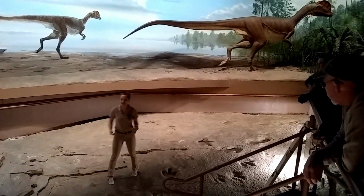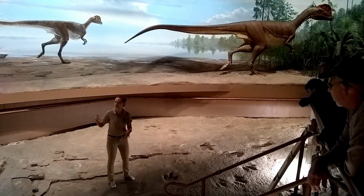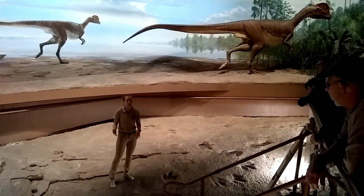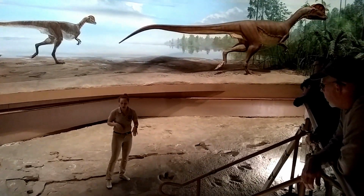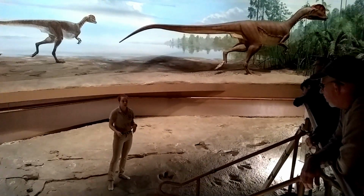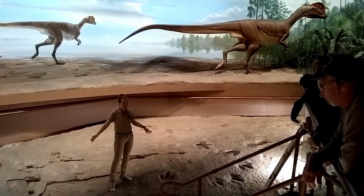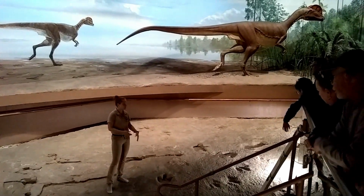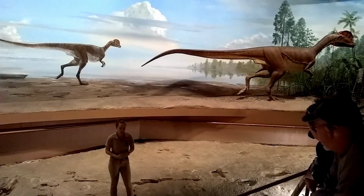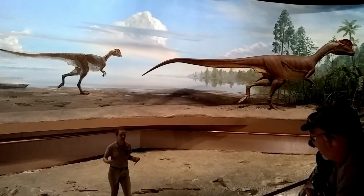Now, we can't actually date the sandstone, but we can date the layers above and below, the volcanic layers. So we determined that these tracks were made about 200 million years ago. That also eliminates a ton of other species that weren't around at that point in time. It had the 3 main toes, and it was about 6 feet tall to the hip.